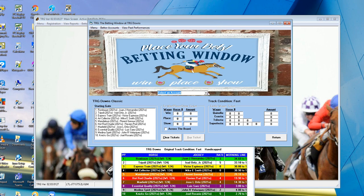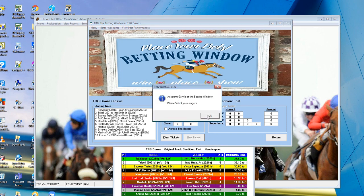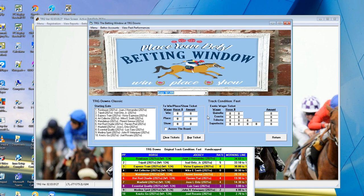So let's do a couple different races. You see, we actually have some real money, so let's go with the win on Hot Rod Charlie for 200. Place, we're going to do Essential Quality for another 200, and coming in third, let's go with outside champ Art Collector for 100.